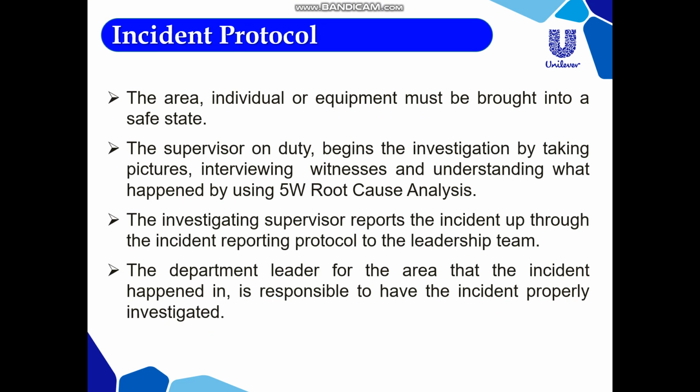All right, when an incident does occur, we always make sure that the area it happened in, the equipment, everything must be brought into a safe state. We want to make sure that no one else gets injured. We might put cones or barricades up. We might lock out the equipment, but we make sure that no one else can be hurt. The supervisor on duty will begin an investigation.